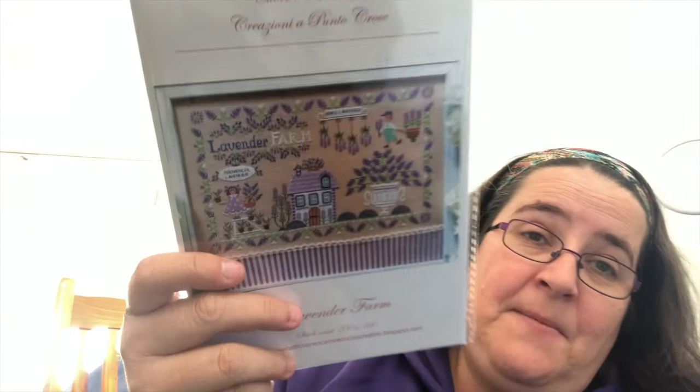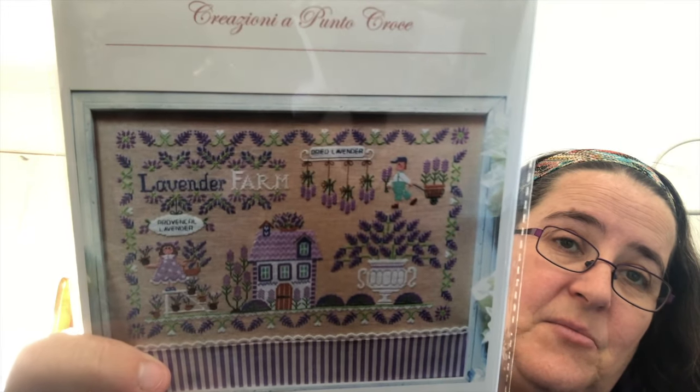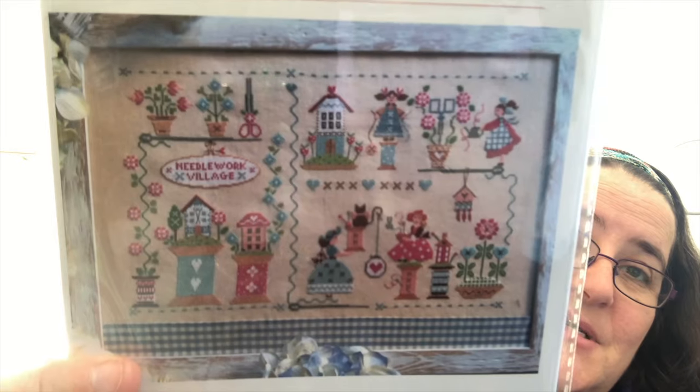I've actually made my own little stand holder for it because everyone says theirs aren't particularly good. But in preparation for my year of starts next year that I'm doing in some format, I have got Cuore e Batticuore's Lavender Farm. Isn't that just so cute? Sorry about the brightness, but I thought I'd film now while it was light. And also the Needlework Village. Aren't they just gorgeous? So two really cute patterns there that I got from JK's.